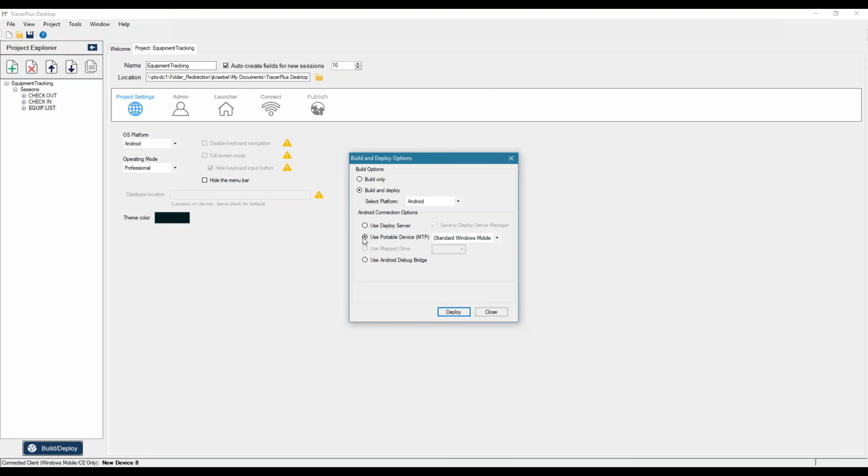The next option is the Use Portable Device, MTP, which is a media transfer protocol. Once you select that, you can choose a USB connected device. You'll see I have a Zebra TC20 connected to my PC, so I can deploy it via this method.